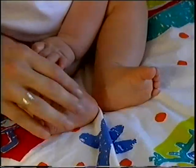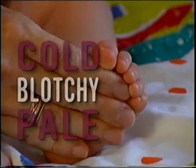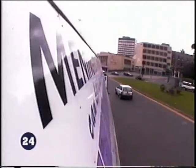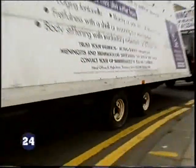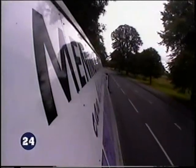Another warning sign is if your baby's skin feels cold and looks blotchy or pale despite a high temperature. Be aware if your baby begins to stare into space or is very drowsy and difficult to wake. They could lose consciousness at any moment.